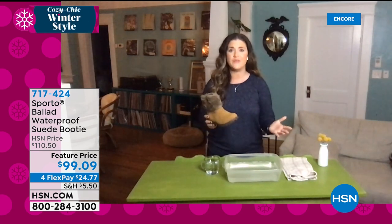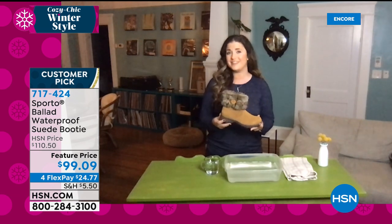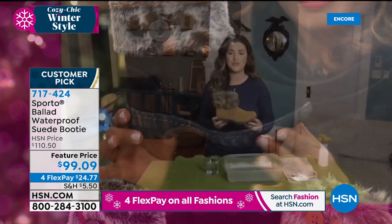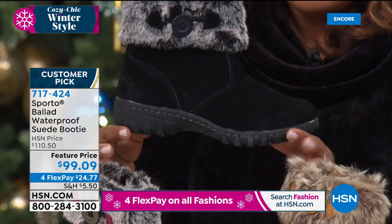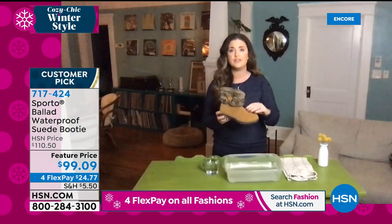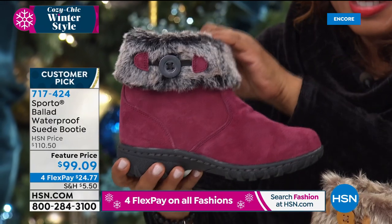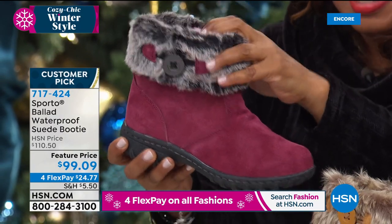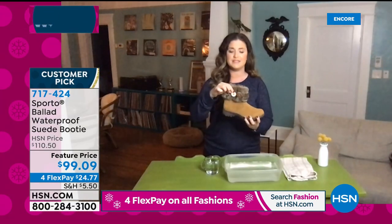Really fantastic. Marlo, I love what you were talking about when you were showing the great outsole, everything that Sporto is known for, and you've got that really great style here. So I want to take you on a little bit of a tour. First of all, I can't say this enough times. This is all genuine suede. This is real suede. We have treated this for you so it is waterproof. Not just water resistant, but waterproof. So you are going to see the water is actually just going to bead up, bounce right off. You've got that really great faux fur cuff all around the top and the button detail.